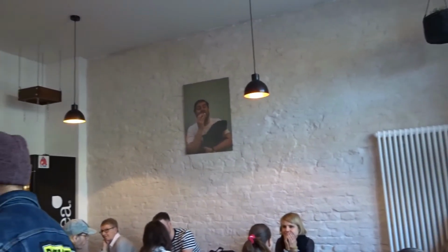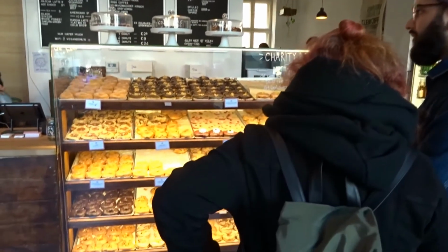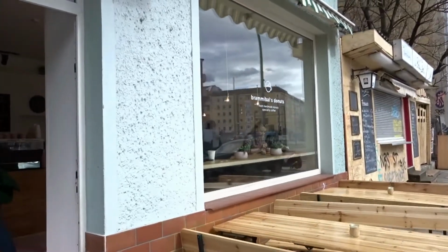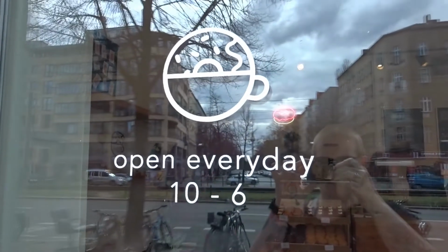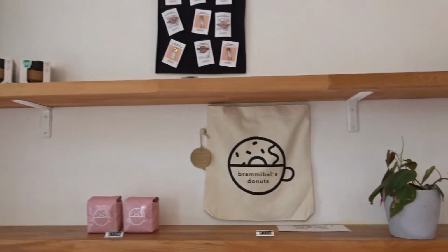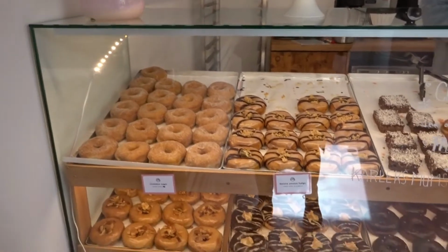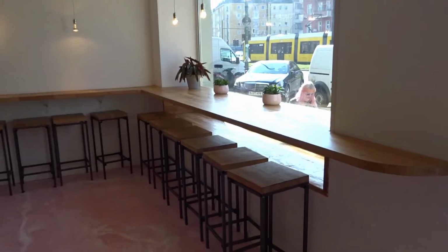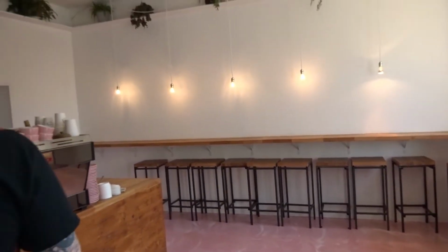So this is the original Brammables, and this is the bigger shop. They also have opened a newer one, which is in Danzigerstrasse, in the north part of Berlin, almost by Alexanderplatz. This is a new one, a little bit smaller, not as much seating, but it's still a really, really cute little shop, and they've just got their new pink flooring, which is absolutely amazing. You'll see that in a minute. But both of them have a huge range of donuts. Both of them have seating. It's just that the bigger one also does savoury options if you are so inclined.